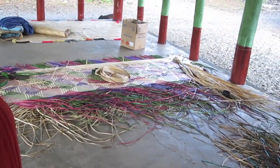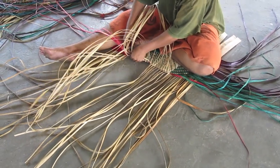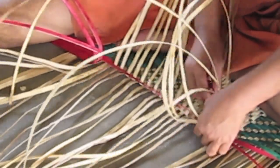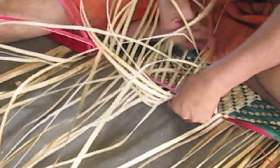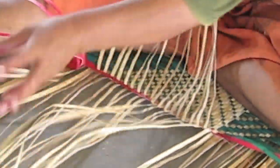It's going to become like this. So every other string is braided.